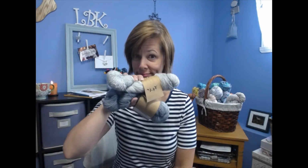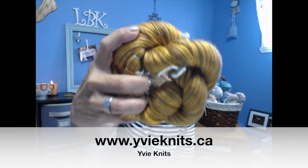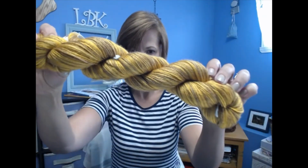I don't have a project in mind for this one. I sort of do, because I was kind of thinking a cowl for this one too, but this is from Evie Knits, and this is her merino silk fingering weight. Again, the color isn't as vibrant on the camera as it is for real, but oh my god, I wish I could hand this off to you so you could feel how silky soft it is. It's 50% superwash merino and 50% silk, and it is gorgeous.